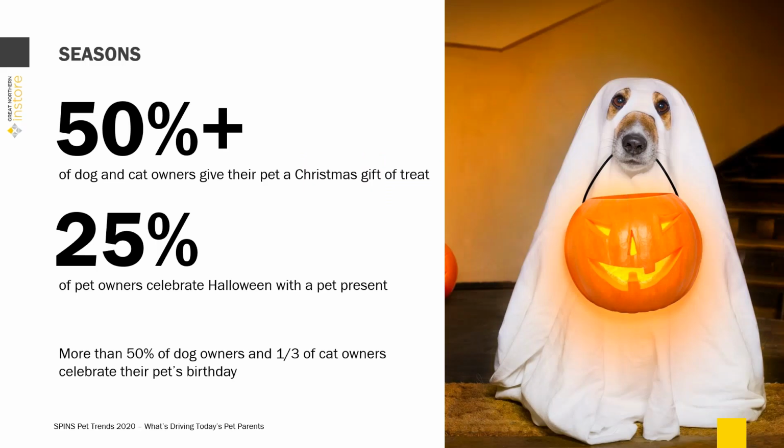A few fun facts from Spins Pet Trends of 2020. 50% of dog and cat owners give their pet a Christmas gift or treat. 25% of pet owners celebrate Halloween with a pet present. And more than 50% of dog owners and a third of cat owners celebrate their pets' birthdays. So it is about those moments, those seasons, and driving it.